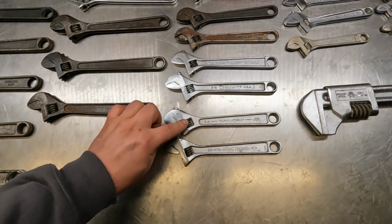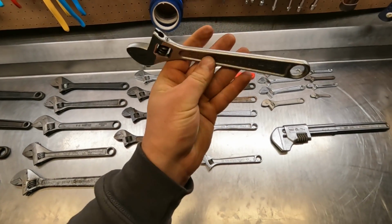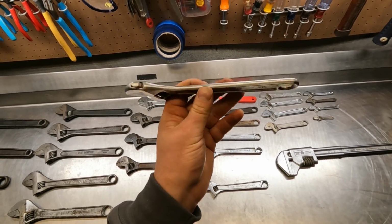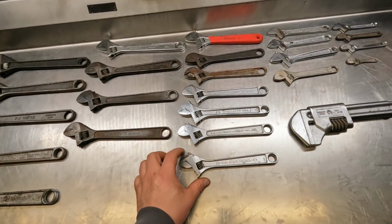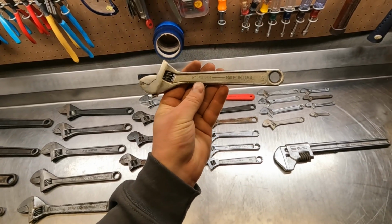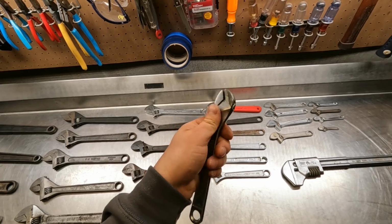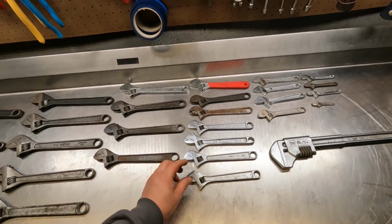Then we have the other JH Williams Super Adjustable. And this one is in a lot nicer shape visually. It's got nice chrome on it and everything. Probably has light use. Then we have an Armstrong down here. And that's the last of the 8-inch wrenches. I don't mind the Armstrong. Nothing wrong with it, just not really. It's not anything crazy to me.